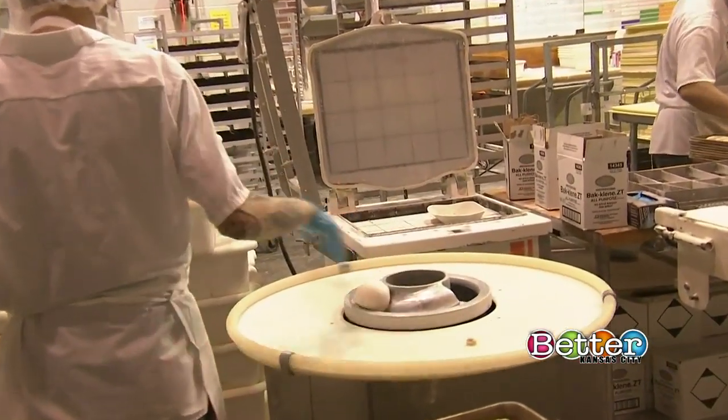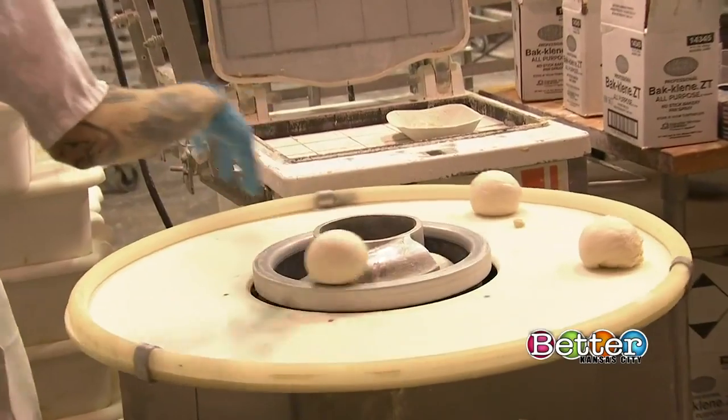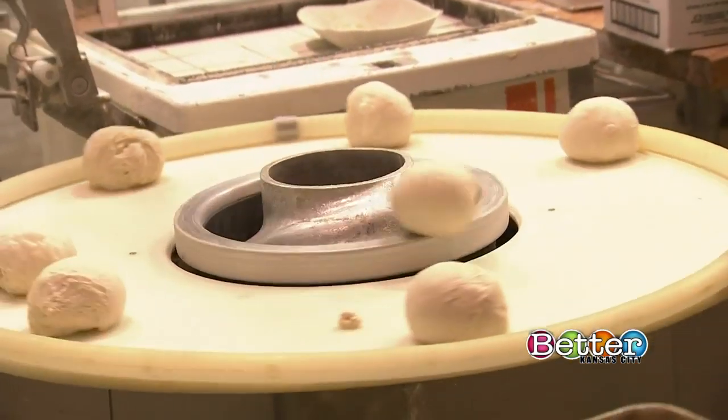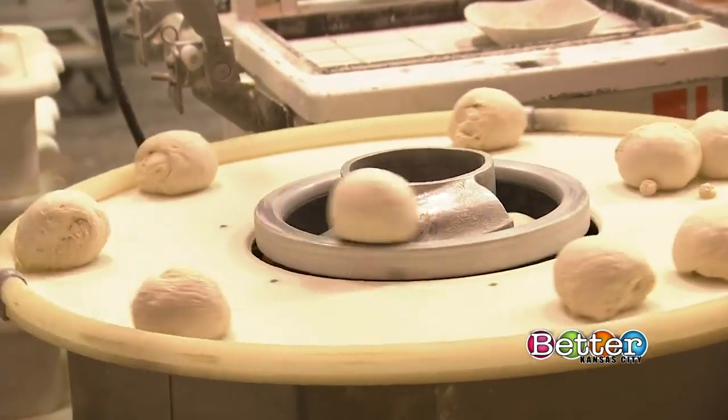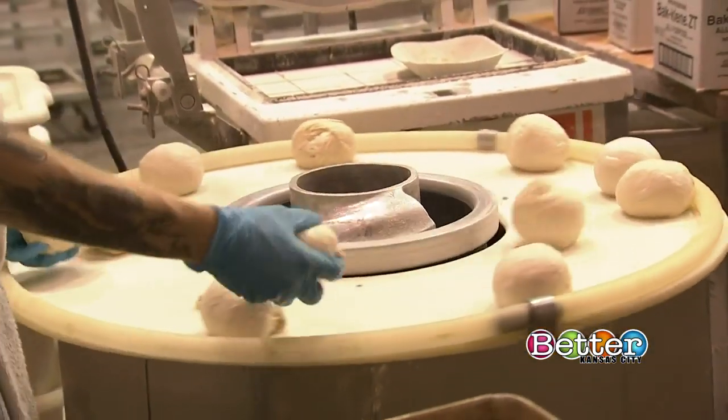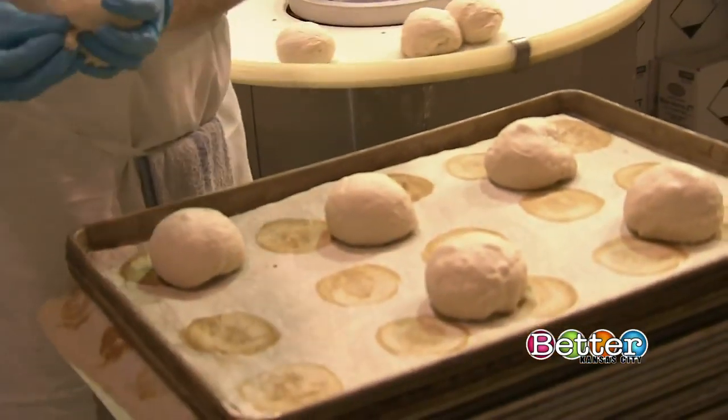We do probably 1,500 round loaves a day. Oh my goodness. Just out of that. We use equipment that keeps to our artisan techniques, things that aren't too rough on the dough. A lot of our doughs are high hydration doughs, meaning they have a lot of water. They're a little bit more fragile, for instance.